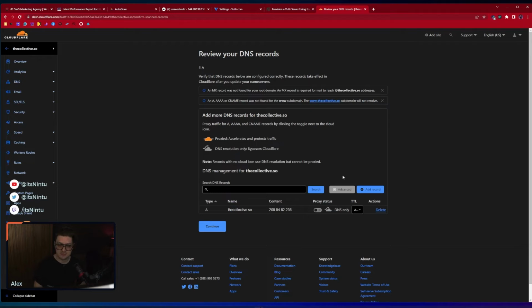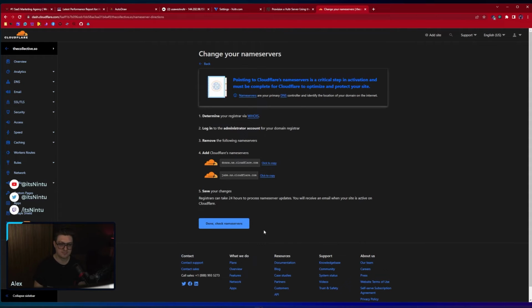It's then going to scan for our different DNS records, and it does this in case you have an existing website that you want to then move onto Cloudflare. You may have set up a bunch of settings around your security and emails, and if you have, you don't need to re-enter all those DNS settings. Cloudflare will just scan for them and import them automatically. Once that's done, we can click continue, and it will then ask us to point our name servers to Cloudflare.